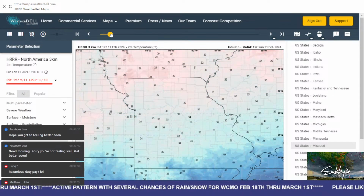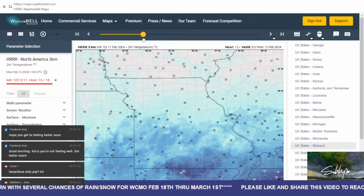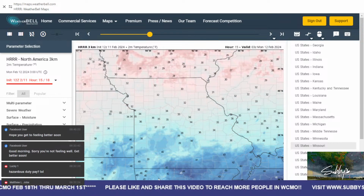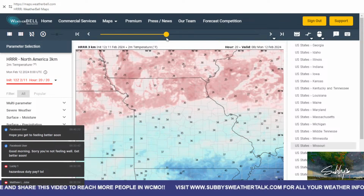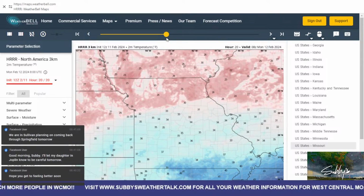So take a look. We're going to be here in the 40s today in most of west central Missouri and southwest Missouri. And at the onset of the snow, it's going to be 38, 39 degrees, maybe even 40 degrees when this changes over to snow. And it is never too warm for it to snow. What you have to look at is about 1 to 2,000 feet above our heads. And if it's at or below freezing at 1,000, 2,000 feet above our heads, then it can snow.